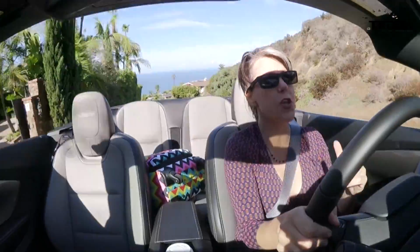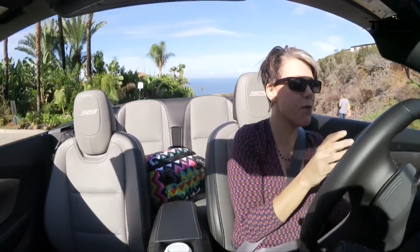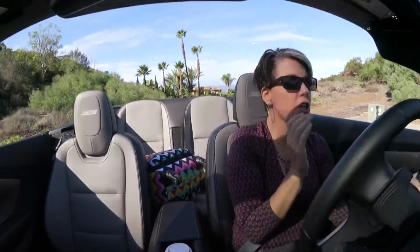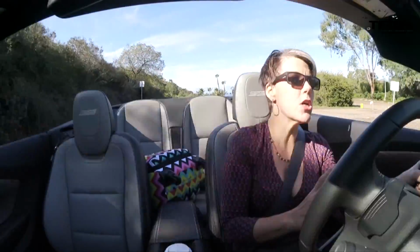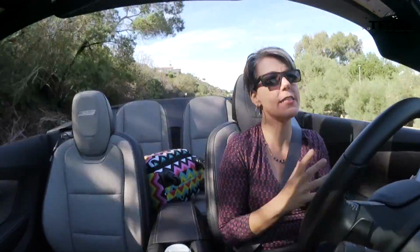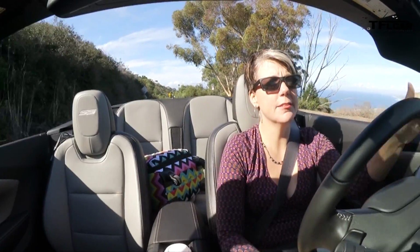The top of the line with all of the bells and whistles and the track package and all of that, just so that I could see the difference. Because, you know, if you're looking to drive, you want a Camaro, maybe you're a little afraid of the power, you're not planning on tracking it, you just want something that's really fun to, hang on.